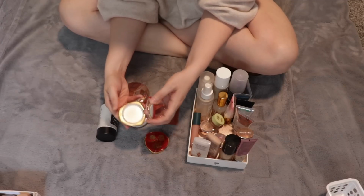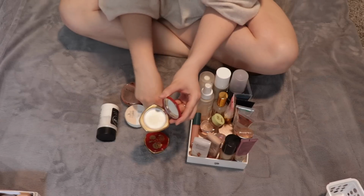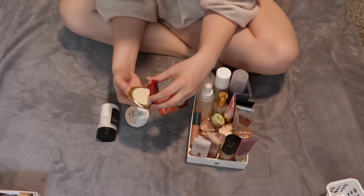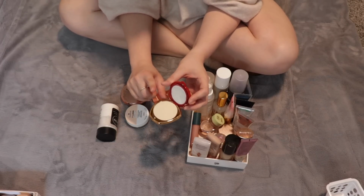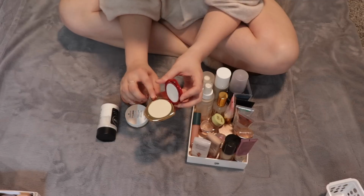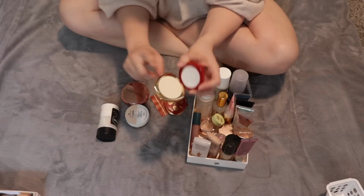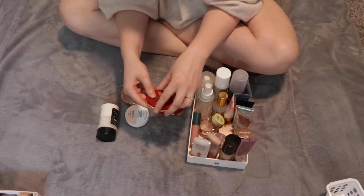This one from Besame, it's the violet powder. It's almost empty. There's only just a little bit around the edges, so I do have a refill of it. And then I did buy another compact, it's the Peggy powder, I think the 1946 powder or something like that. I wanted to get a light powder, but with a yellow undertone instead of the purple, just to switch it up or maybe use it for touch-ups.